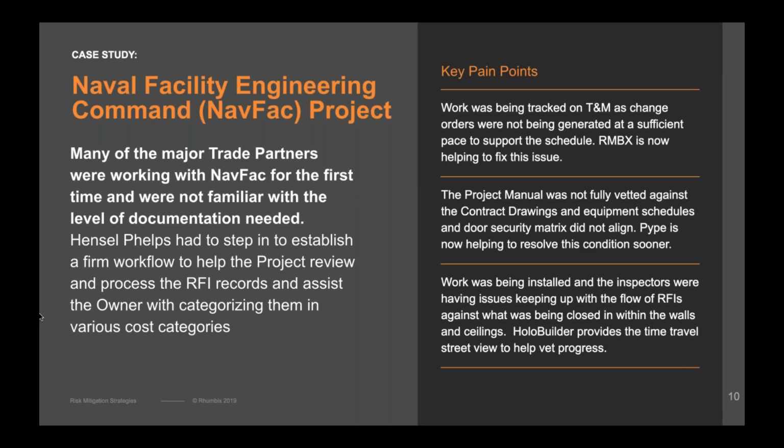To make matters worse, as the designers came to the table and the project team correctly identified conflicts, the owner and the stakeholders were then able to step in and provide more user feedback: actually, I want this here versus that there. And as the sub-community wasn't used to working with NAVFAC, the process for submitting RFIs, submitting change orders, and documenting everything became a little more cumbersome.